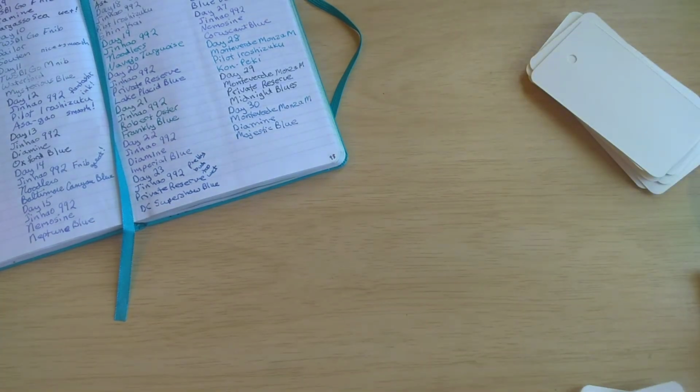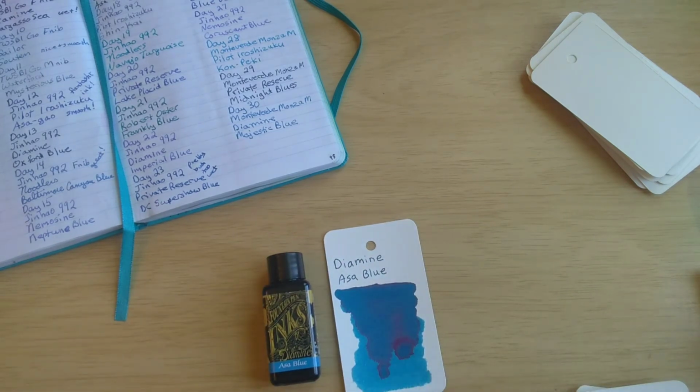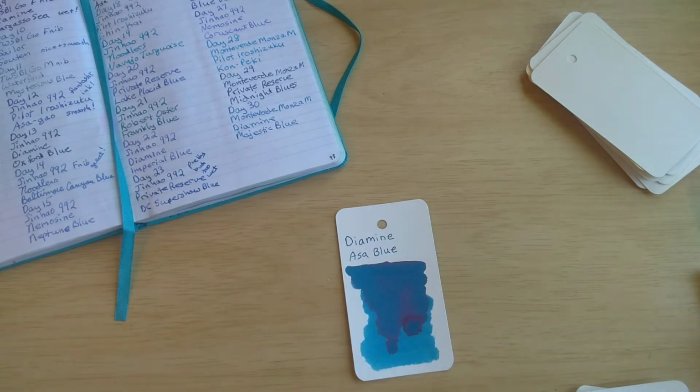All right, and then day 17, we had Diamine Asa Blue. And this is kind of a bright teal with lots of red sheen. And the swatches I've seen online look kind of different, but this was a really fun ink.